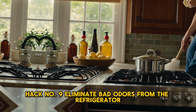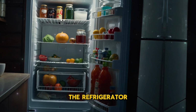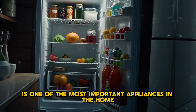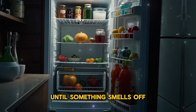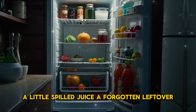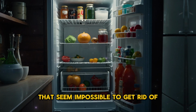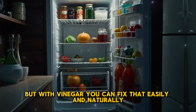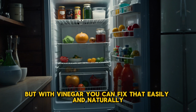Hack number 9. Eliminate bad odors from the refrigerator. The refrigerator is one of the most important appliances in the home and one of the easiest to ignore until something smells off. A little spilled juice, a forgotten leftover, or just everyday moisture can create lingering odors that seem impossible to get rid of. But with vinegar, you can fix that easily and naturally.